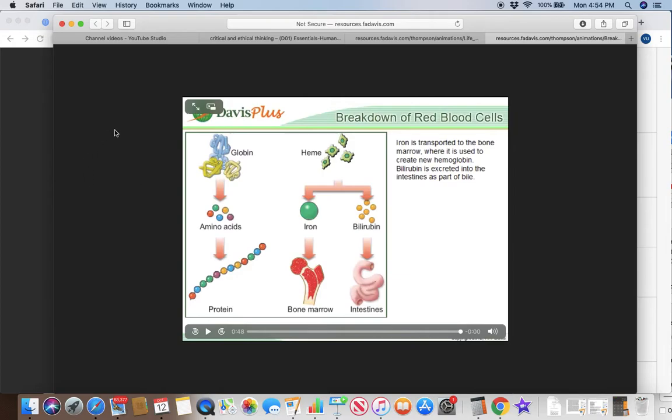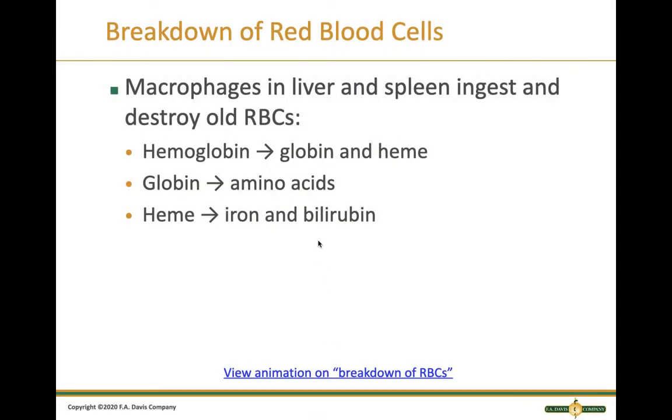So we're constantly, since they don't have a nucleus, red blood cells don't live very long, so we're constantly breaking them down. The hemoglobin gets broken down into globin and heme. The globin is broken down into amino acids, which are then recycled. The iron travels back to the bone marrow, where it's used to produce new hemoglobin. The bilirubin is secreted into the bile, which actually helps us digest fats.